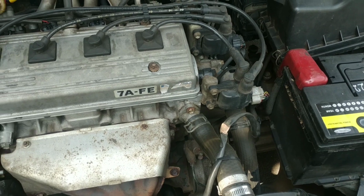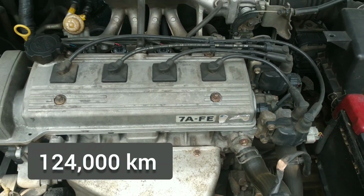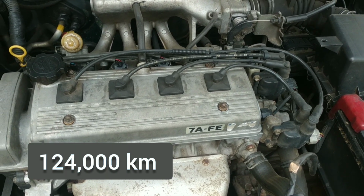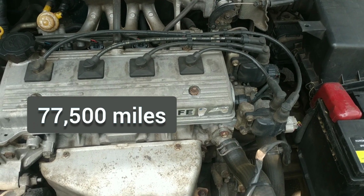Couple of things. It has had one clutch job. By the way, the car was bought at around 124,000 kilometers. The equivalent in miles is showing on screen right now.